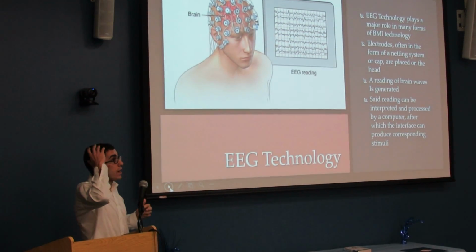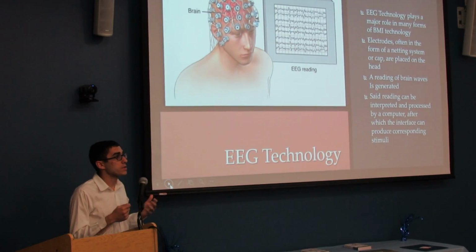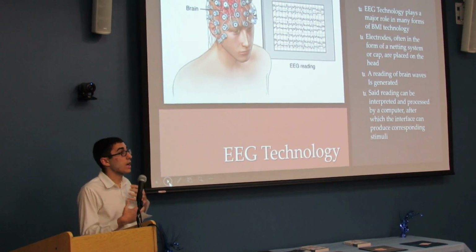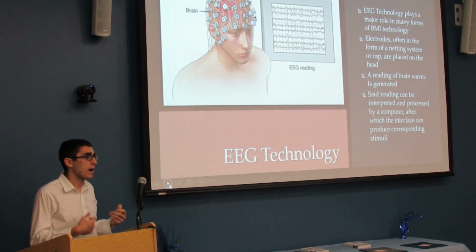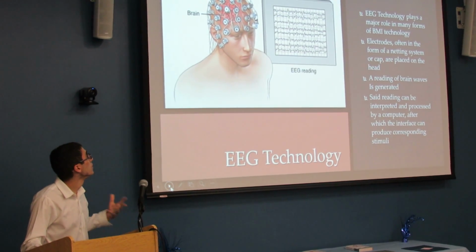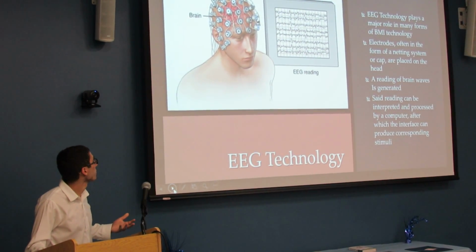And there's electrodes placed at various different points on the skull, and essentially it reads the human brain waves and generates kind of a report, if you will, that a computer can then process and can then generate electrical signals to produce the desired response based on the reading.